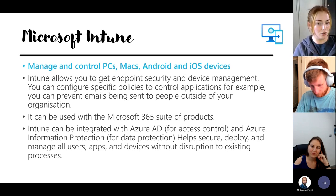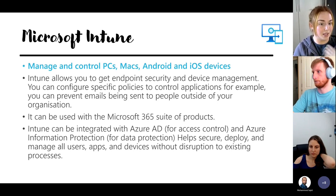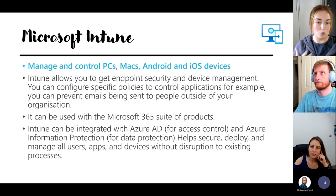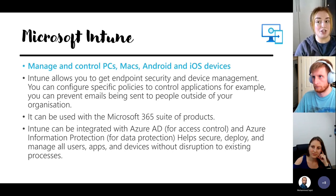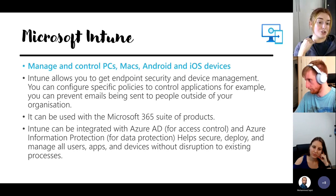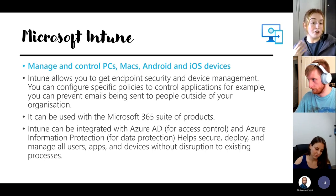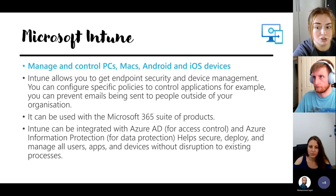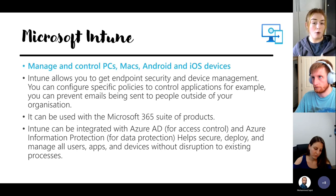So Microsoft Intune, that's used to manage and control PCs, Macs, Android and iOS devices. So Intune allows you to get endpoint security and device management. You can configure specific policies to control applications. So for example, you can prevent emails being sent to people outside of your organization. It just helps you manage everything from all the different devices that you possibly can. It can also be used with the Microsoft 365 suite of products, what I've already spoken about and what you've seen in the different licenses.